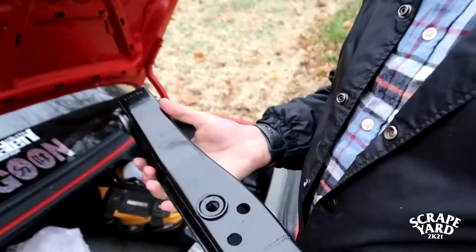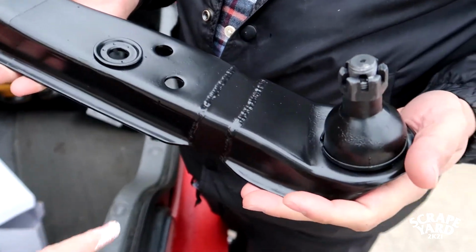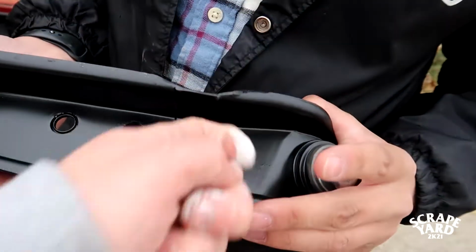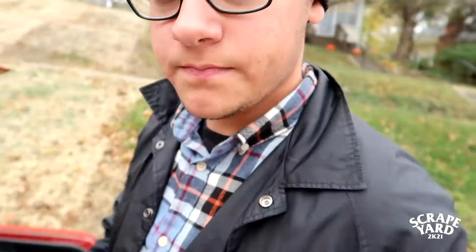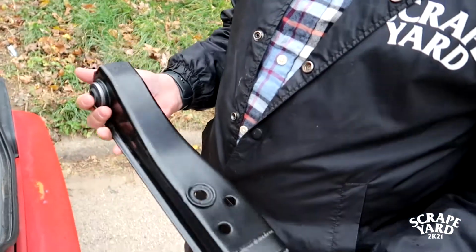You can see here, this part is cut away from the lower control arm, and then this piece is made and fills in this. So it looks like he went with about an inch. 25 mil? 25 millimeters. It's gonna be really nice how much that fills out, and you're gonna have a performance gain from this as well.